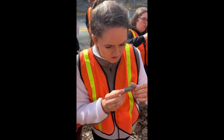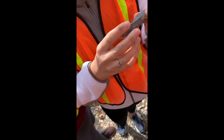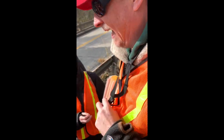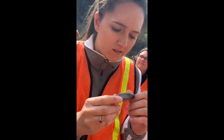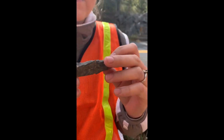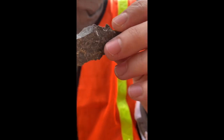It's kind of cool. Definitely along here. I should have brought another one, like a hand lens, or you could throw it under a microscope in a lab or something like that. Nice. We'll definitely be keeping this one as a souvenir. Thanks.